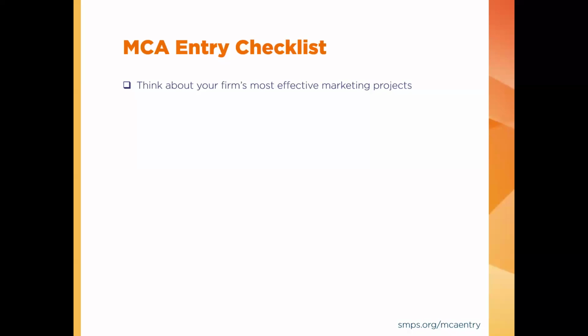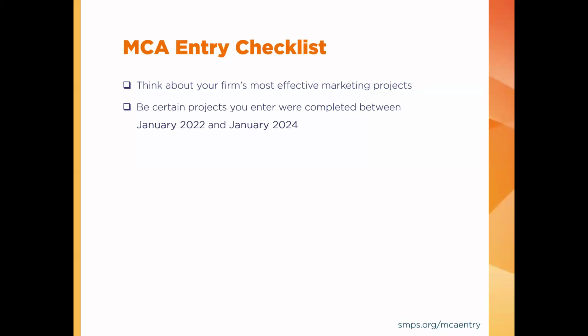So this is just a little checklist that I think is helpful for everyone just getting started. You might be a little overwhelmed if you haven't done this before, but first and foremost, you just want to think about your firm's most effective marketing projects that have been completed in the last 2 years. And then you want to make sure, like I said, it has been completed between January 2022 and January 2024.